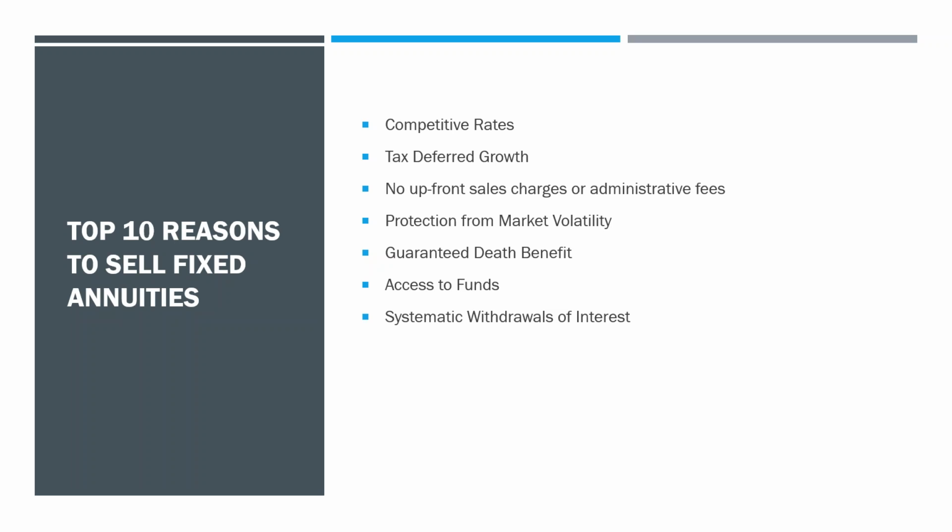Systematic withdrawals of interest. Folks, I get a lot of questions about this. You may have an older client on a fixed income. They have a lump sum of money. They want to throw it into an annuity, withdraw the interest monthly, live off of that interest, and keep their principal intact with their annuity. A simple form that you fill out along with the application can get that done.